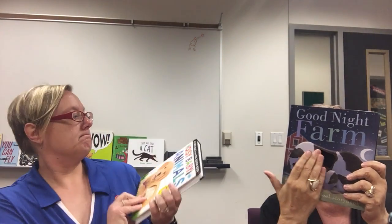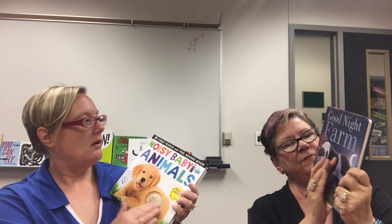The next and probably final section we have are the kind of interactive concept board books. So you've got lots of touch and feel, lots of interaction going on. This is Goodnight Farm, and you can rub your fingers. This is the kind of thing I absolutely loved about Pat the Bunny when I was little. But you can rub your fingers over the cow, and it's nice and soft. And you can go inside, and you find other things that you can touch as well.